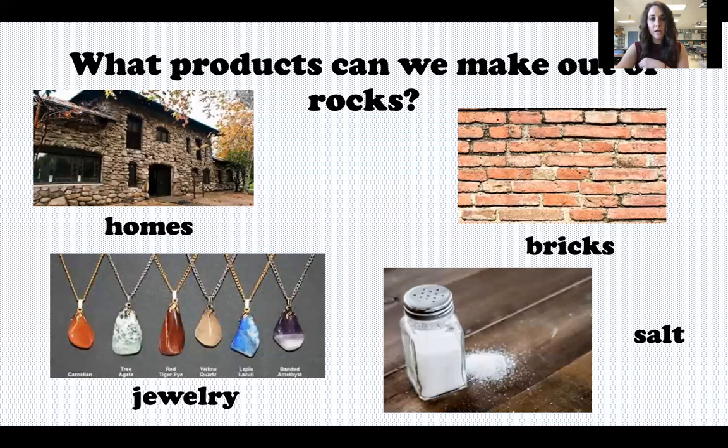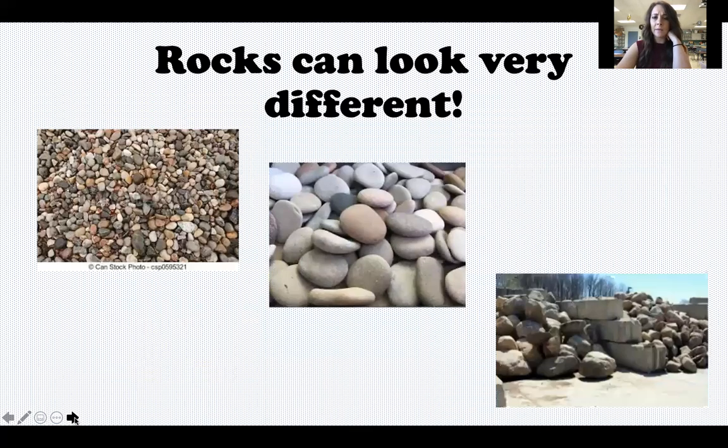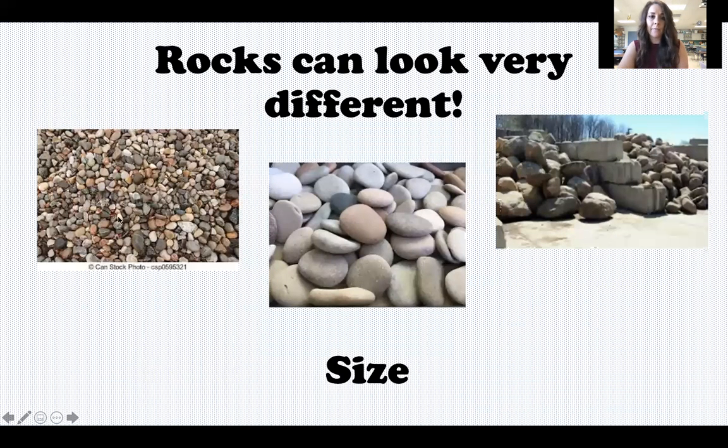So in addition to talking about products we make out of rocks, we're going to be talking about different ways we can describe rocks. Rocks can look very different. Here I have some rocks that are sorted by size. Size is one way that we can describe and compare and sort rocks. Here I have all the small rocks, medium rocks, large rocks.